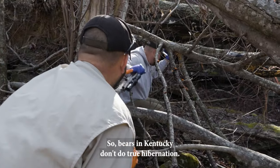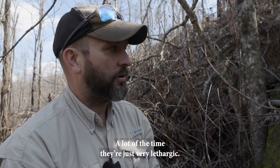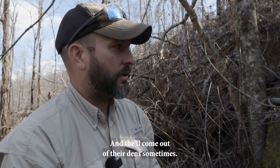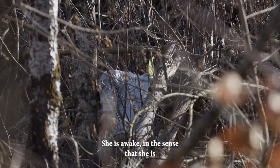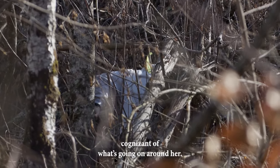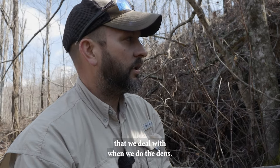Some bears in Kentucky don't do true hibernation. A lot of times they're just very lethargic and they'll come out of their dens at times. And that's what we're looking at right now. She is awake in the sense that she is cognizant of what's going on around her. It's something that's very typical that we deal with when we do the dens.